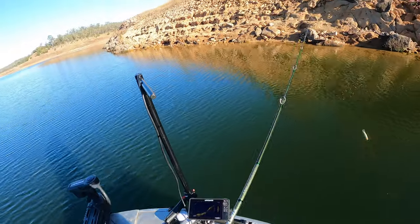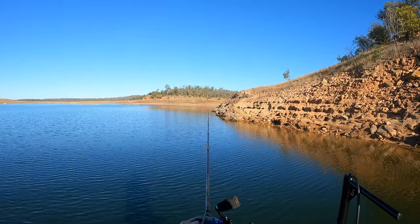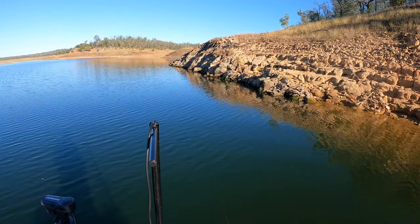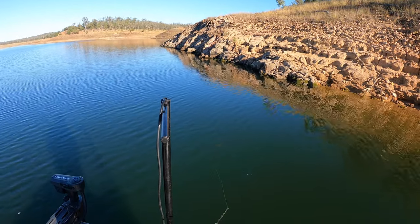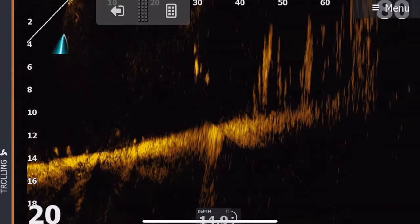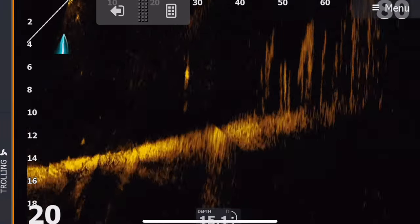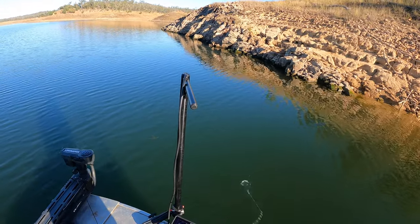Better, suspend. Backlash. Oh, there's a fish on my lure, fish on my lure. Back, came out to look, but chickened off.